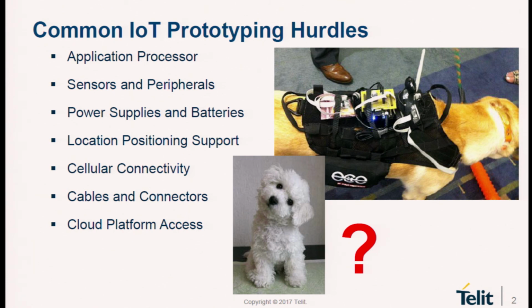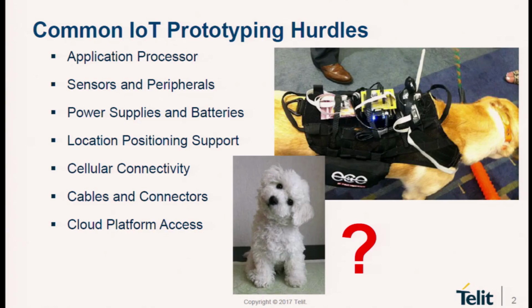So in addition, part of the conversation today is how do we get over the common IoT prototyping hurdles? And what we've developed is our Telit Rapid IoT Development Kit. When you're developing, you really want to have everything available very quickly, very easily, not have to chase things down. In our kit, everything comes: in addition to application processors, sensors, peripherals, power supplies, and batteries, it's a ready-to-go kit.